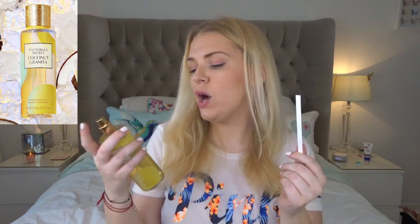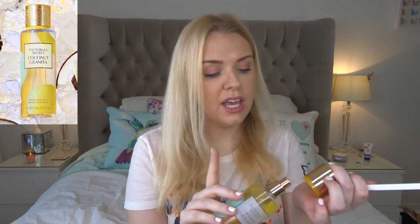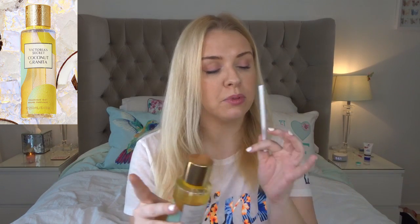The Coconut Granita one was a little bit stronger. This has coconut and pineapple in. Again, pineapple quite rare to find in a fragrance. Overall, I find it's more pineapple than it is coconut. So if you love pineapple, then get this before it's discontinued, because this is a true pineapple body spray.